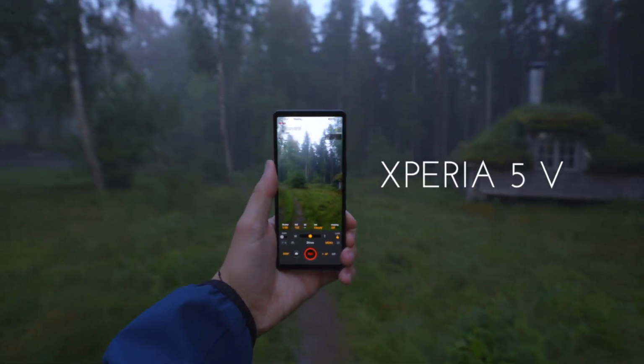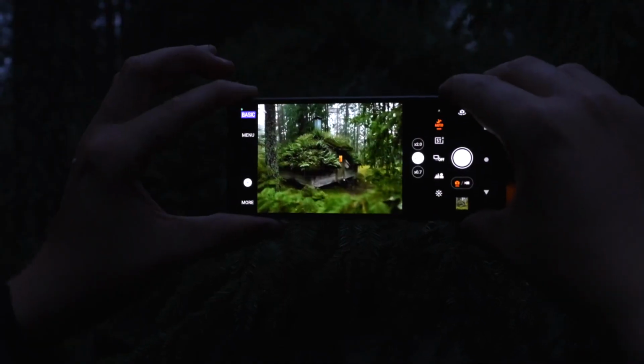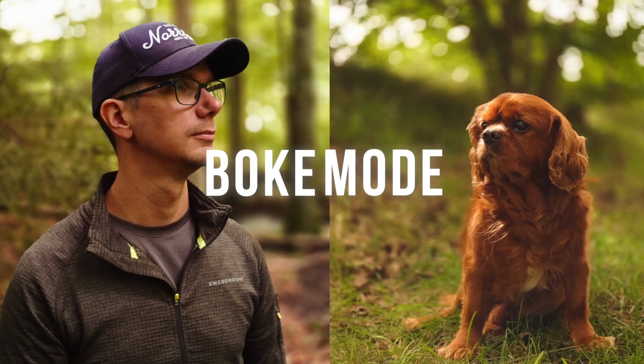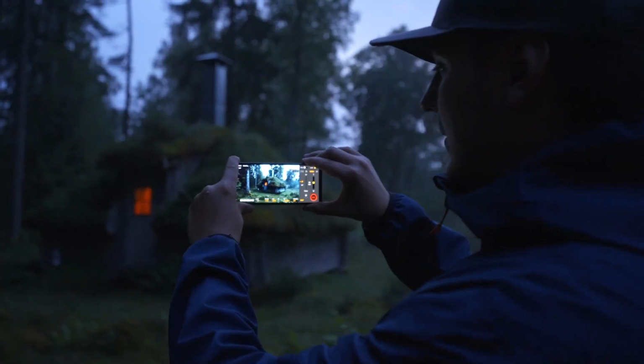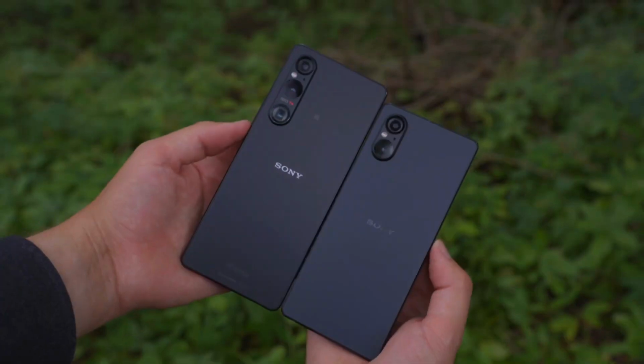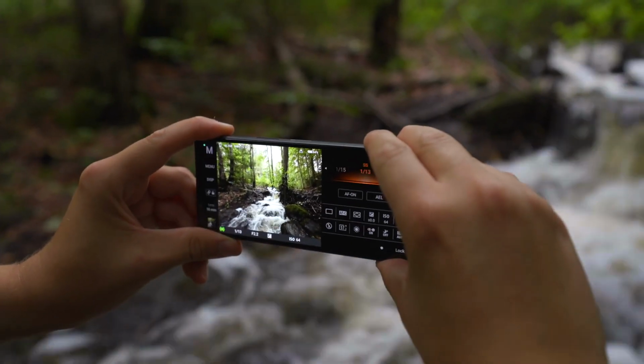The Xperia 5 Mark V is here, and in this video I'm taking it out on a field test, trying out the low light performance and the very impressive new bokeh mode, and how it performs at videography and much more. So grab some snacks and let's take a closer look at what this compact phone is actually capable of. Let's go.